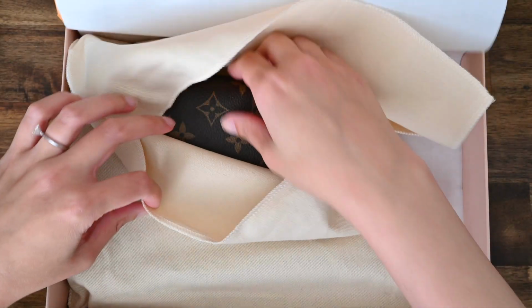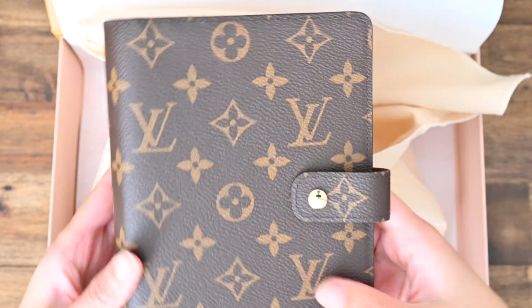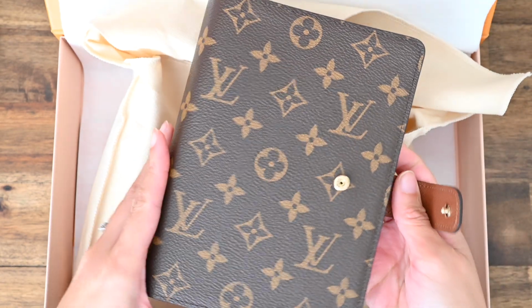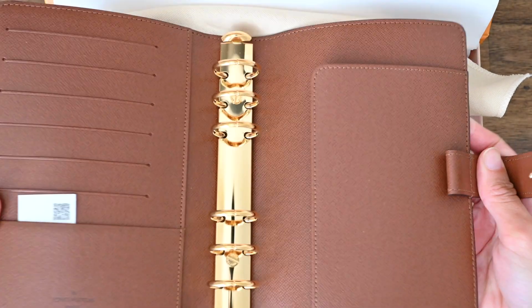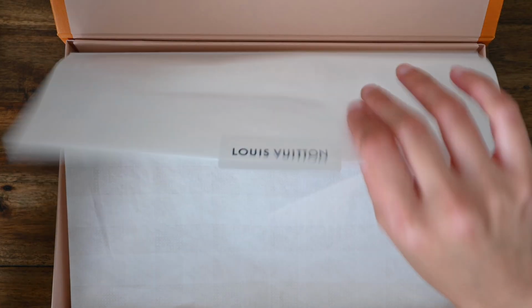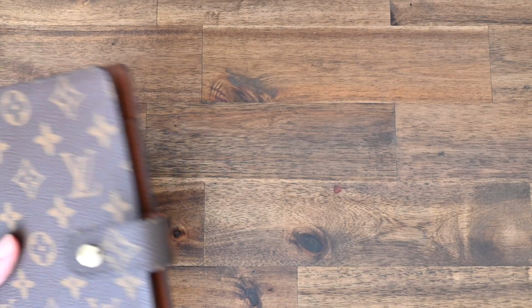Once I knew I was going to go to Europe, I held off on getting this item. I was going to get it secondhand, but I thought it would actually be really nice to get this in Paris as a souvenir from our big Europe trip. And so I picked this up from Galeries Lafayette in Paris. I'll just put this box away.